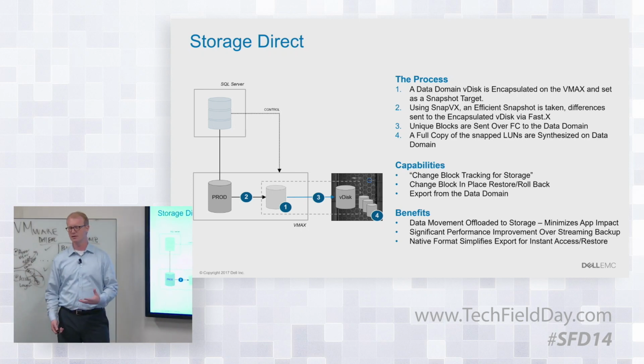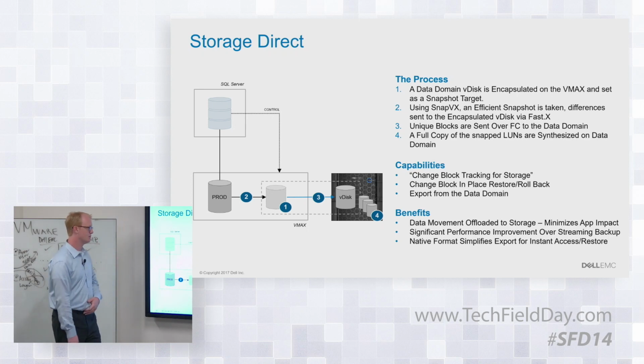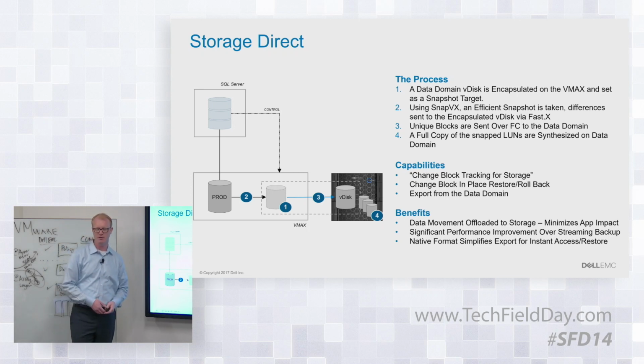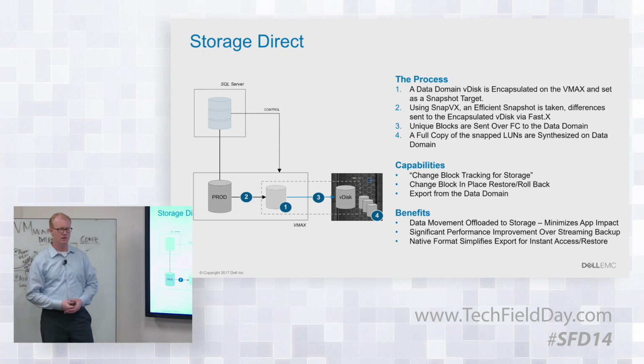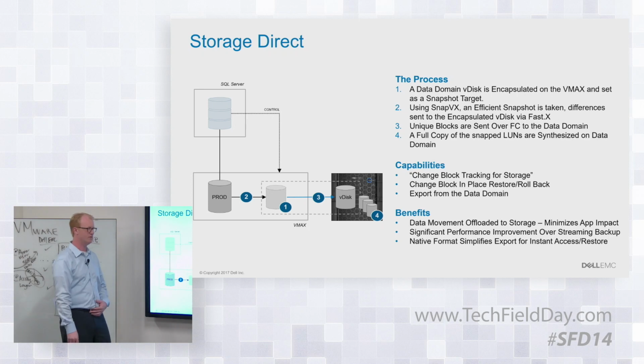How this works, and this is the VMAX example. The XtremIO example is a little bit different. There actually is a RecoverPoint appliance in the flow for XtremIO. It looks a little more similar to Hypervisor Direct, actually. But for VMAX, we have a construct on the Data Domain that we call a vDisk. We take that vDisk and encapsulate it onto the Data Domain, set it as a snapshot target. We use SnapVX on the VMAX side to efficiently create a set of differences, and then we tier those differences down to the vDisk using FAST.X, right? So it's a very efficient way to find the changes and get them tiered down to the vDisk.